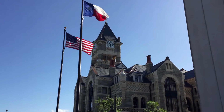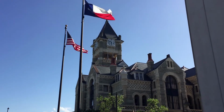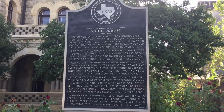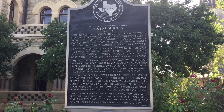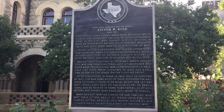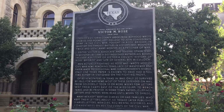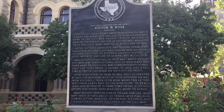Here's that great view right here. I had to get the flags in. Just happened to be perfect timing. Here's the first historical marker right in front of the courthouse, Victor M. Rose. It's pretty unique. I never heard that one before about Victor. Very cool. Learn something new every day.